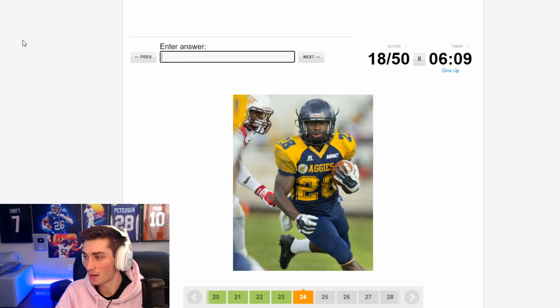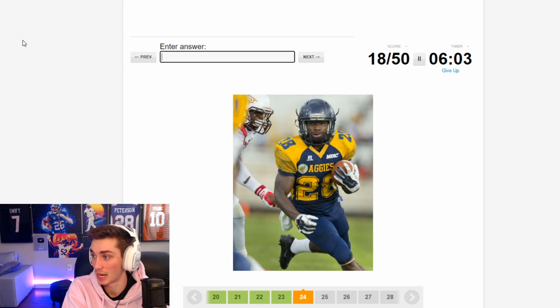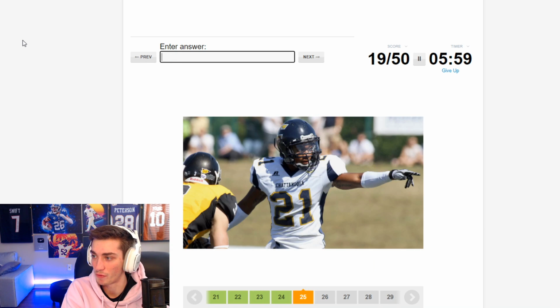It almost feels like I'm cheating how easily some of these are coming to me, but I'm not. First time coming to me. This looks exactly like Tarik Cohen. Maybe the pictures are just easy, and I can recognize these guys off their faces. Tennessee and Chattanooga. It looks like AJ Boye.